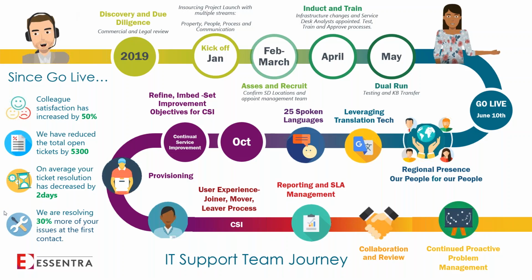So that was a bit of our journey, and on the back of that, we were successful in getting Service Improvement Project of the Year in the SDI 2020 awards. So it's been a great journey. COVID had some impact around how we work and some challenges around moving people to work from home, but everything seems to have worked out well. And now we're focusing on consistency in our approach, reporting, collaboration, continual proactive management, and improving our processes. So we've set the foundations now, and we're on a journey. So that's a little bit about what we did and how we went about doing it for insourcing. Not sure if there are any questions.